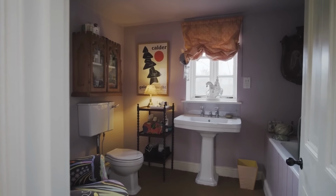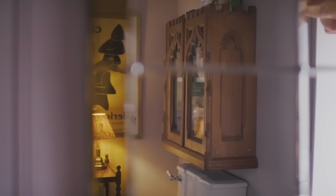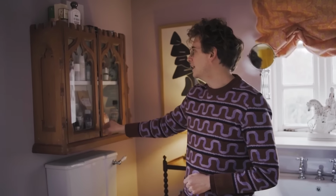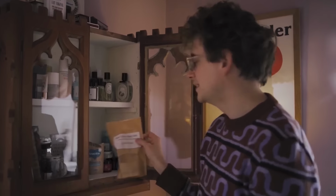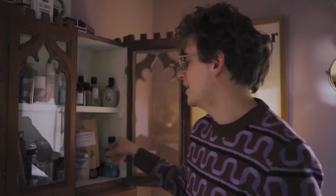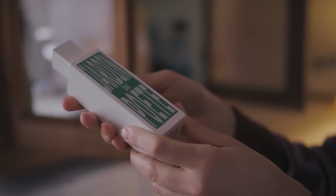This is our bathroom, and we painted it this dusty violet colour. This cabinet is one of my favourite things in the house. It belonged to a guy called Sir Roy Strong, who is an amazing historian and writer, and I love anything kind of Gothic. What have we got inside? We've got bath salts from the Slad Valley. Slad Valley is one of my favourite places to visit. It's just down the road, and it's where the writer Laurie Lee lived, and there's an amazing pub there called the Woolpack. This one I really love in summer, and I love the packaging of this perfume.